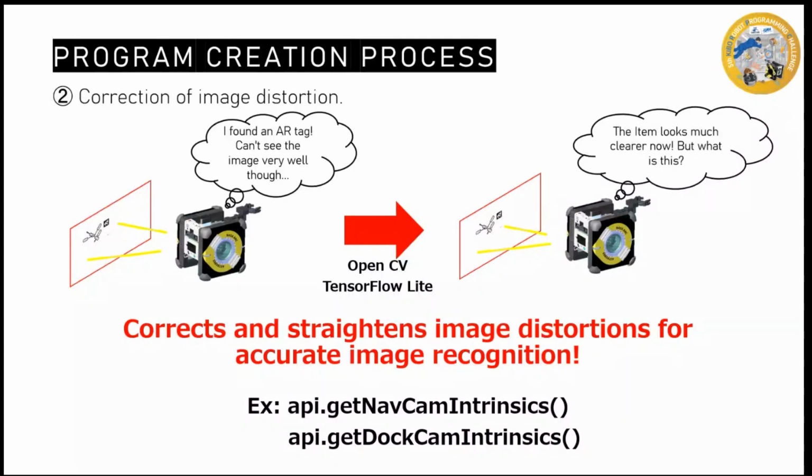Then you will have to correct the quality of the image, which could be distorted. To straighten the image and make it clear, you have to open the OpenCV TensorFlow Lite again and use the right code. So you have an example below.